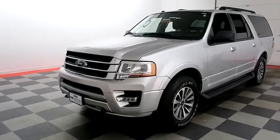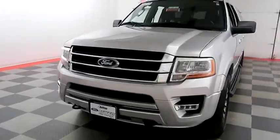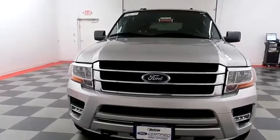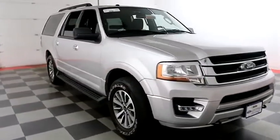Today we're going to take a look at a 2017 Ford Expedition. Stock number is A7814. Starting right away up front, you have factory fog lamps and easy access heavy-duty tow hooks.